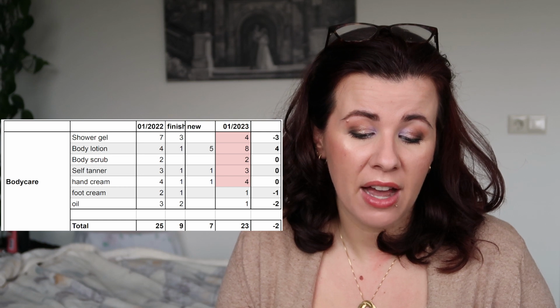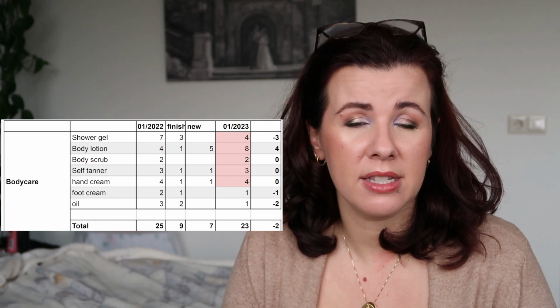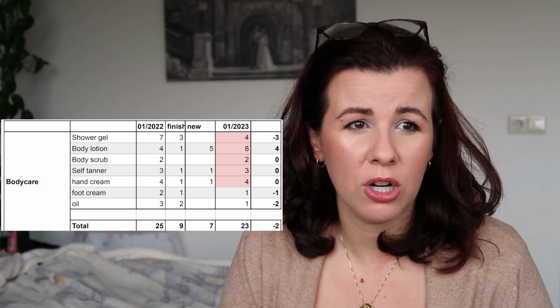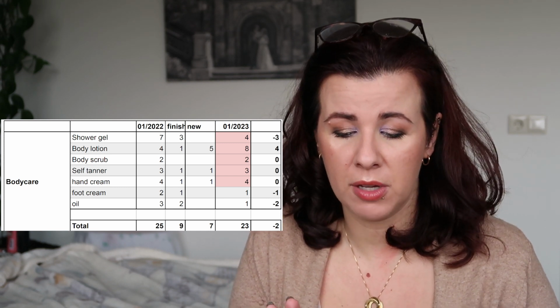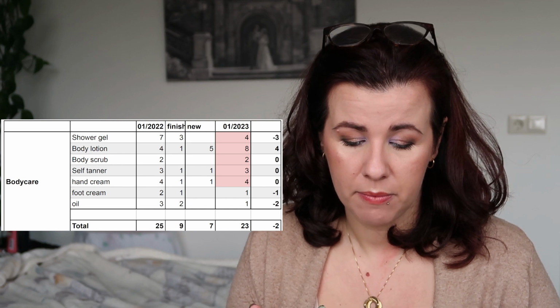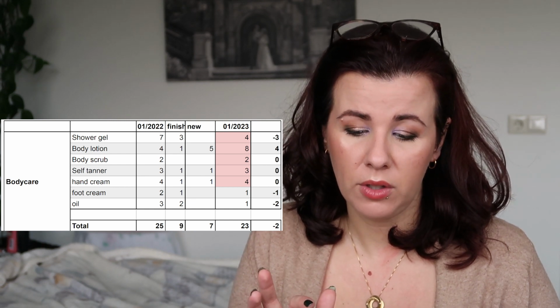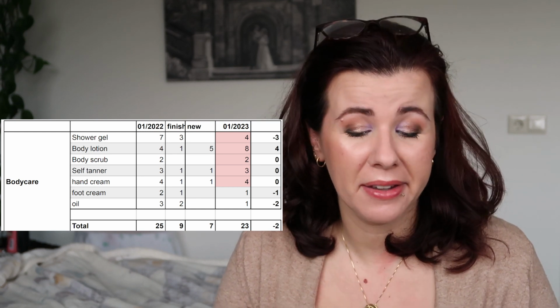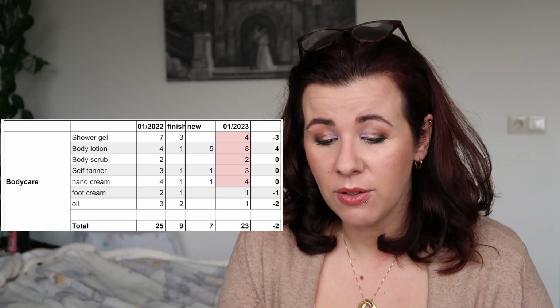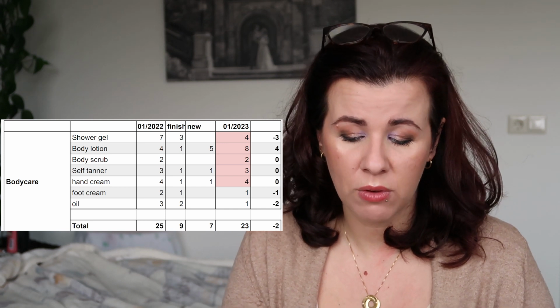Body self-tanners, I have 3, and it's the same number as last year, but I'm pretty sure I got a new one this year and I finished one. So maybe I should actually put in my... you guys will see it correct, but I need to update my inventory. Hand creams, I have 4. I finished one and I got one.